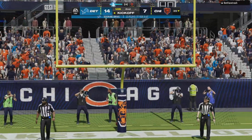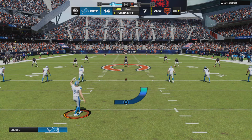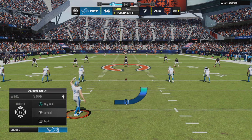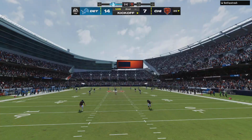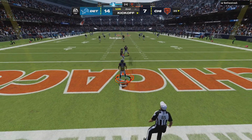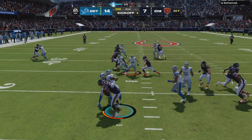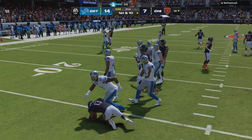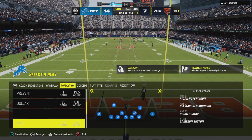Extra point by Patterson, up and good. And that makes the score 14-7. The kickoff unit is out on the field, and they will send this one away. Scott on the return, out of the end zone. And no alley to be found. The coverage was solid, and he's dropped at the 18.